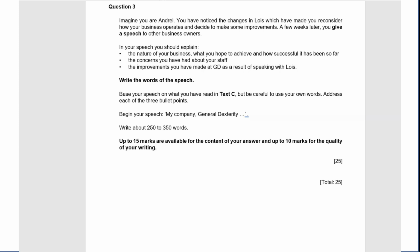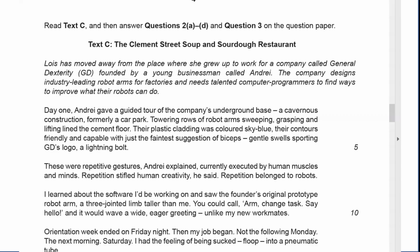Remember, you need to assume the role of Andrea. So you need to think about things such as vocabulary, sentence structure, any kind of stylistic choices that are going to help you create a sense of character. So 3 different strands. In the opening, we need to establish a sense of character. We need to show Cambridge that we know what a speech looks like. It needs to sound like a speech. We need to explain clearly the nature of the business, what he hopes to achieve, and how successful it has been so far. This is going to be difficult. So the information at the top in italics, it says the company designs industry-leading robot arms for factories. So we are definitely going to put that in our opening.